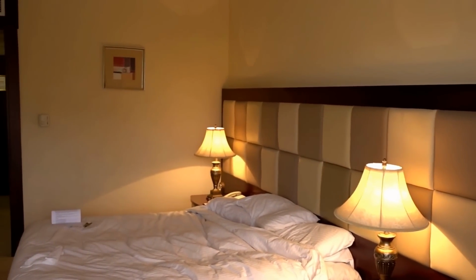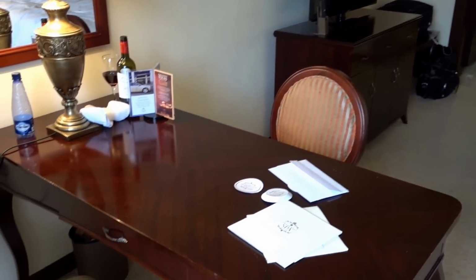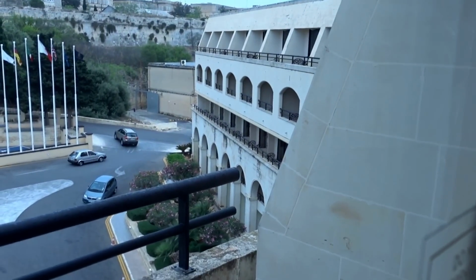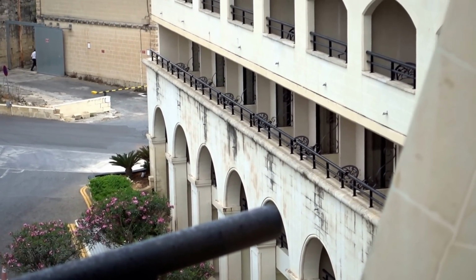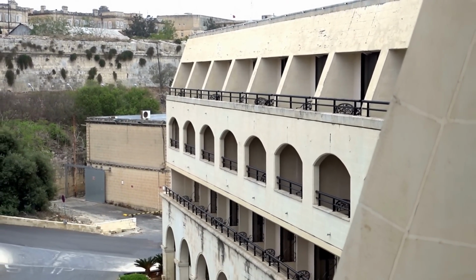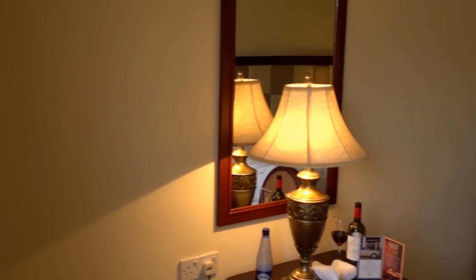They are basically advertising this as a 5-star hotel. I would say it's basically 4, which is not bad. I was actually positively surprised. It does look a little bit scary outside. Okay, let me show this to you guys. Here you see all this stuff outside. They say that this is only 9 years old, but if you look at it from outside, you will definitely think that it's older, but I have no idea.